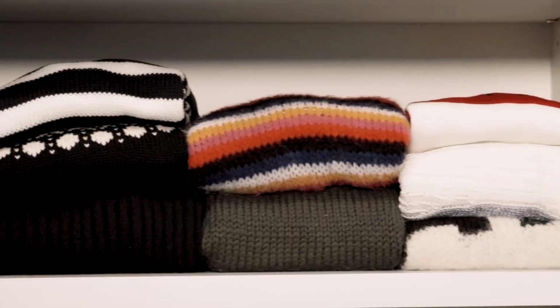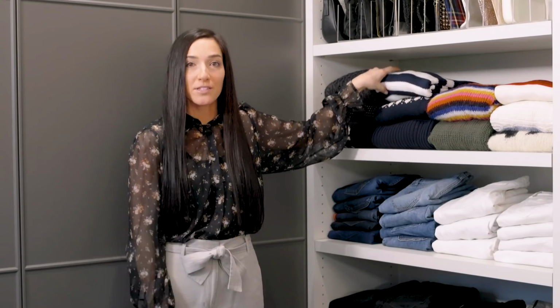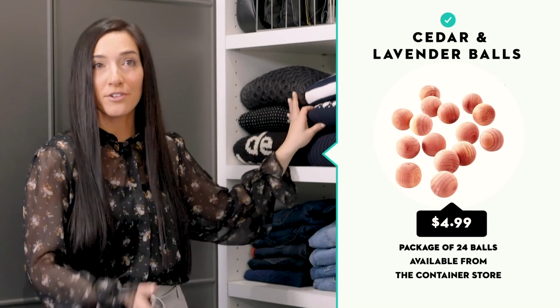They don't hang so well on hangers. They usually pucker the shoulders. So our first option for chunky sweaters is to fold them on a shelf if possible. If you're concerned about moths or anything like that, they do have cedar balls that you can get that you can spread around throughout your sweaters.